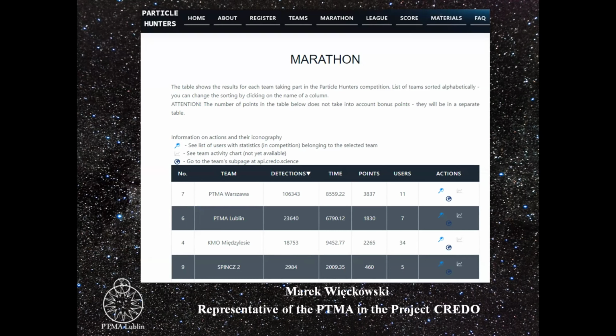The station works great. This is a statistic from the particle hunters competition marathon. In the first row is the detection from my colleagues from Warsaw. 11 users have 100,000 detections. This data is for 2 months. In Lublin, we have 7 users and 23,000 detections in the particle hunters competition.